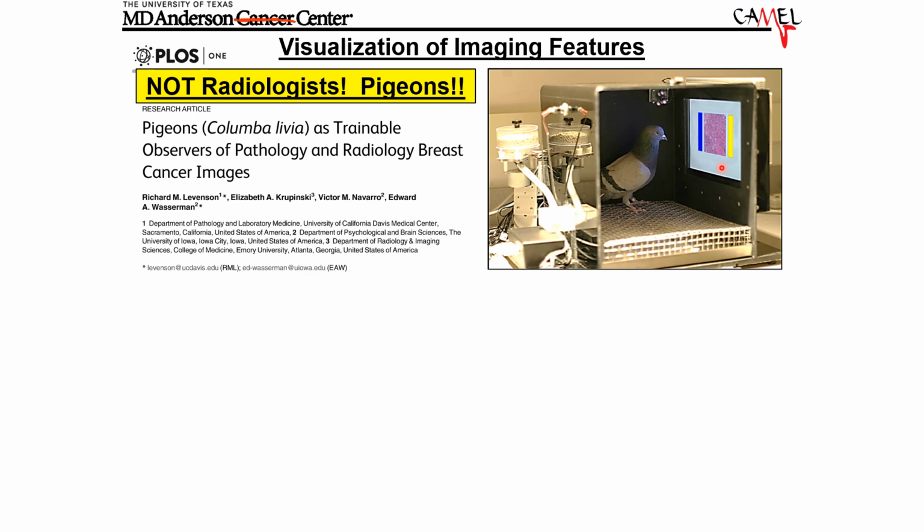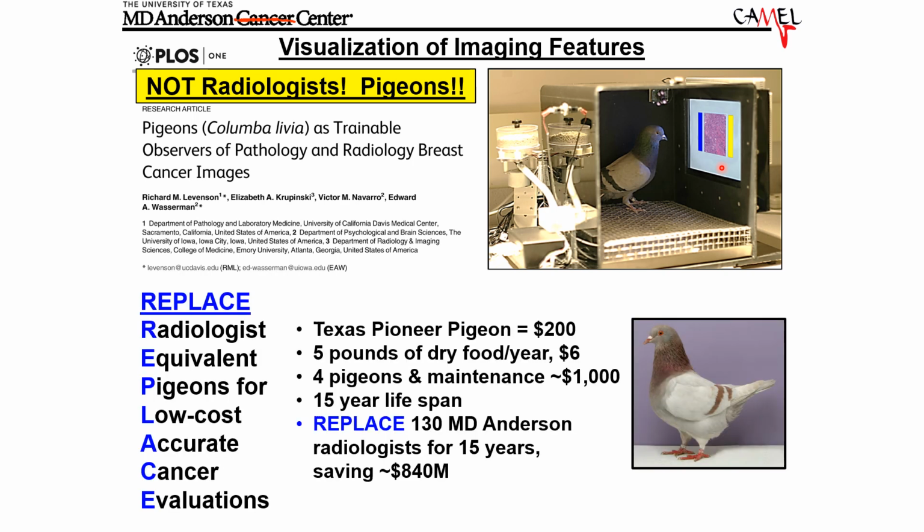And of course, our clinical radiologists do something similar by observing images and then selecting whether they are benign or malignant. And of course, they have a different reward mechanism than just pellets of food. But if we can make images information rich, as my job as a molecular imaging researcher, I would like to propose a new program. I'd like to propose the REPLACE program, which stands for Radiologist Equivalent Pigeons for Low-Cost Accurate Cancer Evaluations. So the REPLACE program would use the Texas Pioneer pigeon.